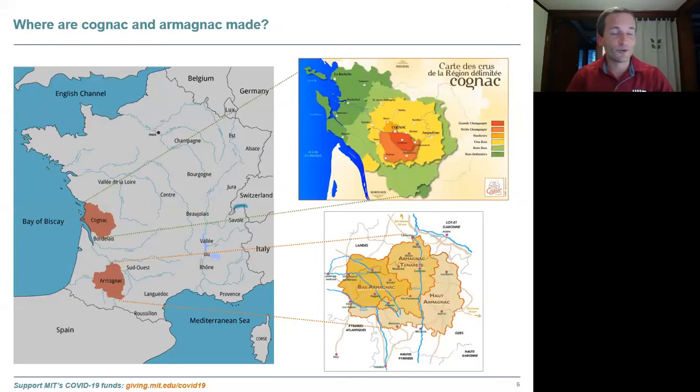Another big difference between the two is where they're made. Cognac is made in the Cognac region of France, the central western coast of France, and Armagnac made in the southwest in the Armagnac region near the Pyrenees on the border with Spain. And I know Christine and Dan are going to talk a lot more about the right side of the slide, where you see the different kind of demarcations within those areas of Cognac and Armagnac.